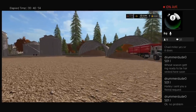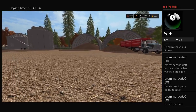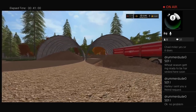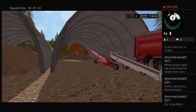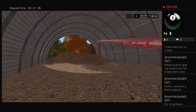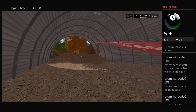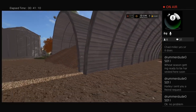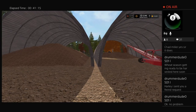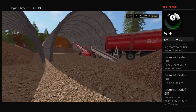But yeah, I suppose I could put a placeable out here, a root crop storage or a sell point, and then just put a conveyor from here to that would sell it. But you could put a placeable at the placeable area and set up your conveyor belts to sell it there and just truck them in once a day or twice a day. During the wintertime. Yeah. That's what I do with the silage.